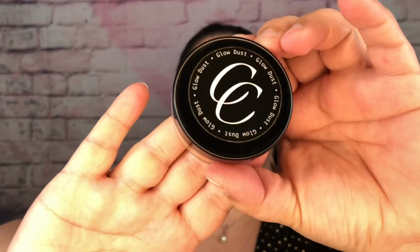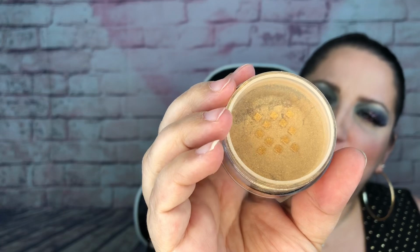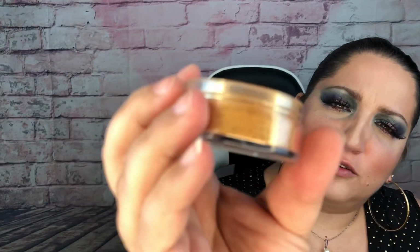Okay, then this is by Chantilly Cosmetics, and the shade is Diced Diamonds. And it says Glow Dust. So yeah, you could probably use this as an eyeshadow. It's really pretty. Or a highlighter. It's probably got multiple purposes, but it's real pretty, really gold, shimmery.